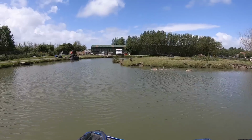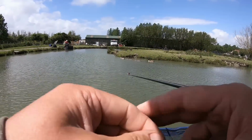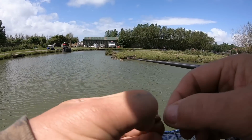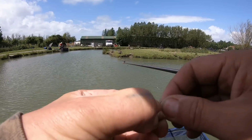Right, so there's the all in. So keep you on while we're going, because I'm not going to do anything at the moment. I'm just going to start with a 6mm pellet. These are the pellet guys, MBs, MB1s they're called, on the band.